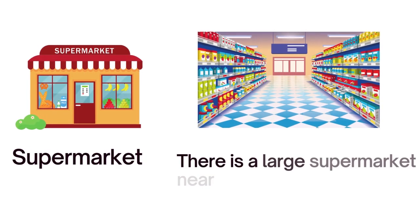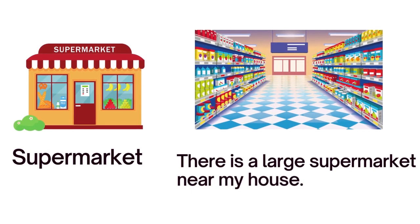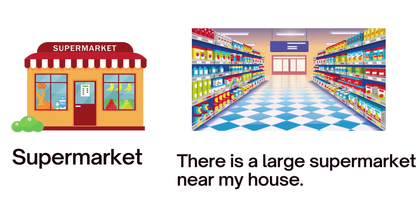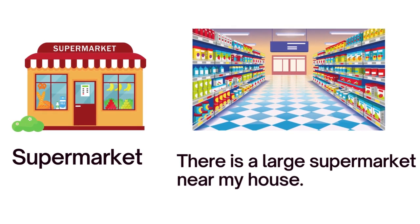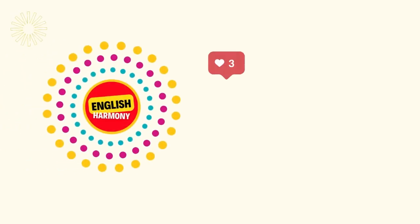Supermarket. There is a large supermarket near my house.